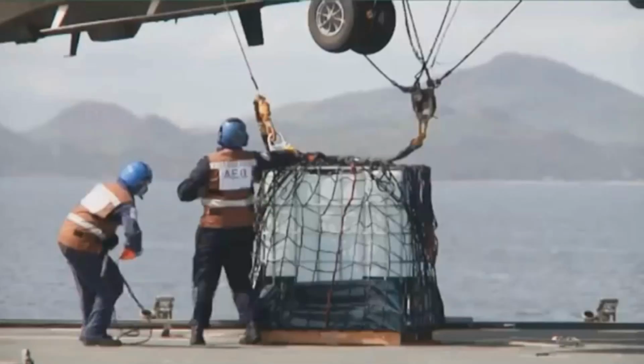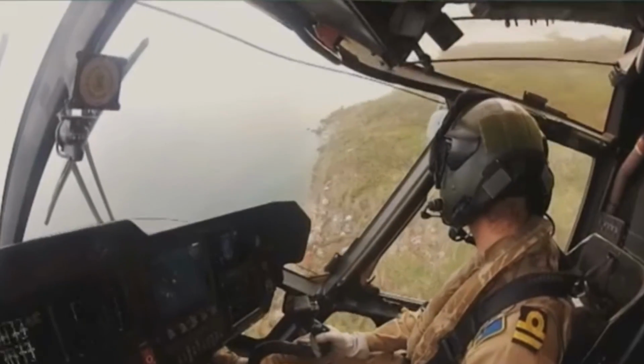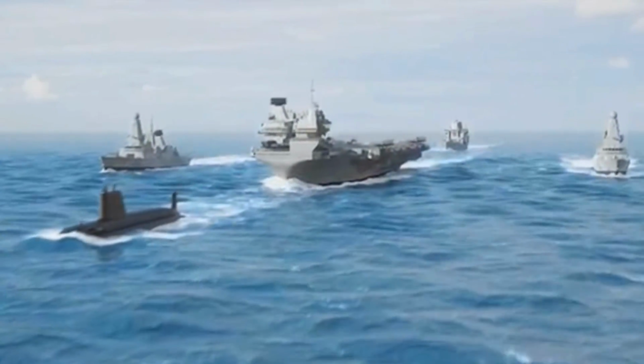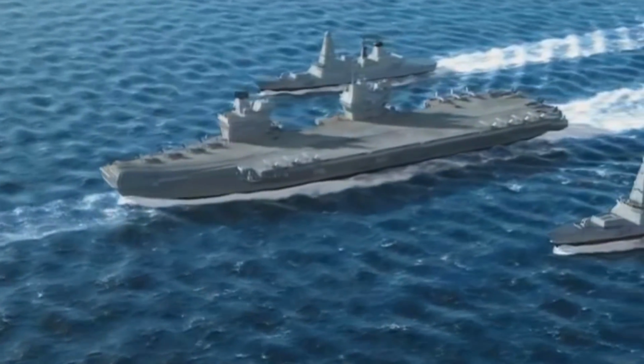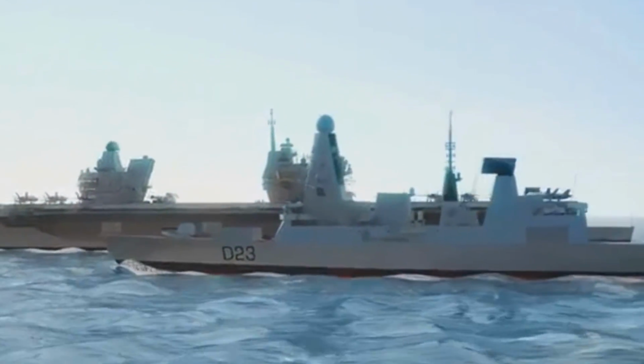In disaster relief operations, she can be placed close in to offer help in rebuilding shattered lives. In times of crisis and tension, she can offer a visible, coercive presence or position out of sight, a flexible means of escalating or de-escalating as the national or international will dictates. These carriers are not just fast jet aircraft carriers.